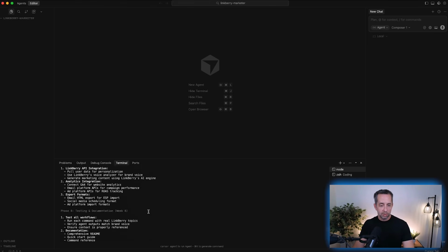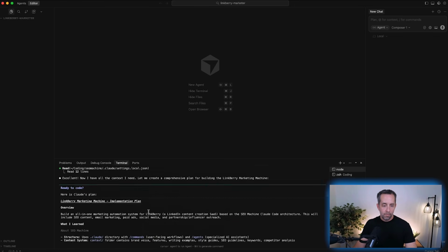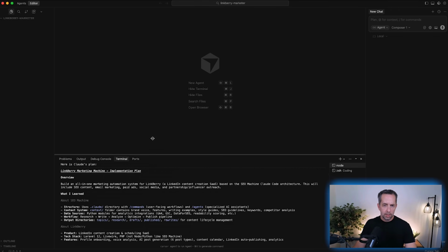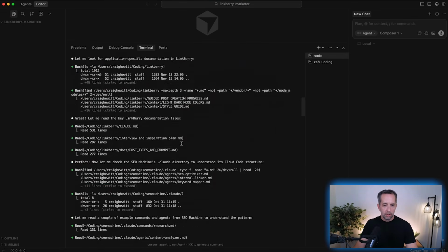Okay, so it has a plan. Let's go through the plan and see what we got. Oh my gosh, this is a big plan. Okay, so here's the plan. Let me make this bigger so we can all see it. Sorry, someone in the comments recently said that I should make it bigger, so I'm going to zoom in. My apologies.